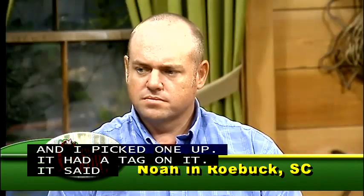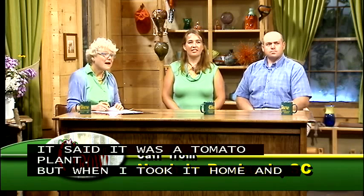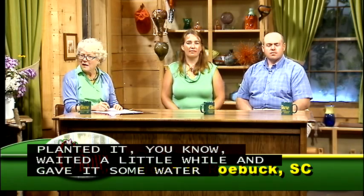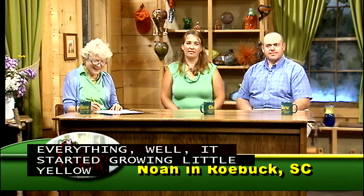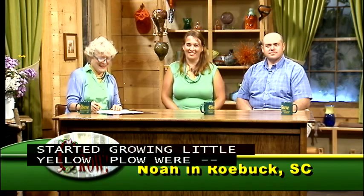But when I took it home and planted it, waited a little while and gave it some water and everything, it started growing little yellow flowers on it, and I got really confused because I thought it was supposed to grow tomatoes, so I just pulled it up out of the ground because I figured they gave me the wrong thing. Do you know why that would be?